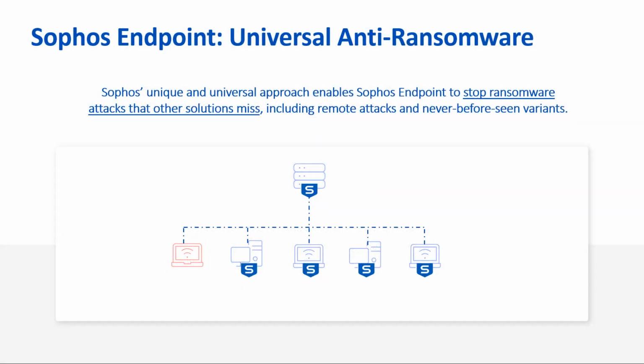Fortunately, the CryptoGuard capability in Sophos Endpoint provides industry-first universal ransomware protection that defends organizations from both local and remote encryption. Now, unlike other endpoint solutions that solely focus on looking for malicious processes, CryptoGuard analyzes file contents for signs of malicious encryption, irrespective of where the ransomware processes are running. This makes it highly effective at stopping ransomware, including remote encryption attacks. And if it does detect remote encryption, CryptoGuard automatically blocks the activity and rolls back files to their unencrypted state.